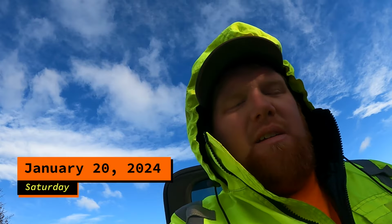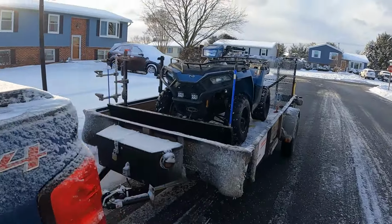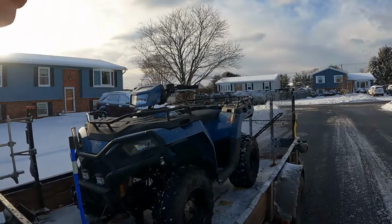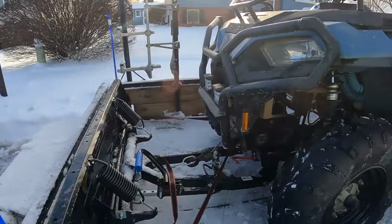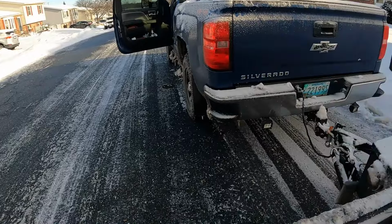Good morning, guys. So it is actually the next day. We got a little change of plans. I'm doing a few houses in this neighborhood. Got a couple to do over there. I'm gonna pull the four-wheeler off the trailer this morning to open up the driveways. So let's get started.